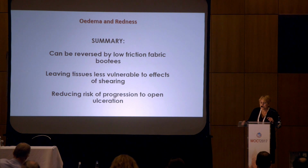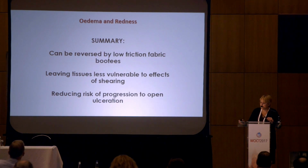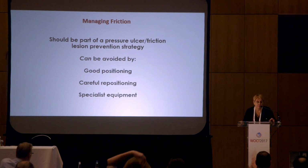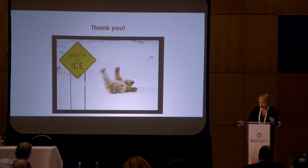So from that, we summarize that actually use of these low-friction booties could help us to reverse the effects of shear and friction. They could leave the tissues, therefore, less vulnerable to the effects of shearing and help to reduce the risk of an evolution toward ulceration. So in summary, I feel that with the right interventions, as nurses, we should be able to avoid a lot of these friction and shear injuries through good positioning, through careful repositioning, and through the use of specialist equipment. Thank you.